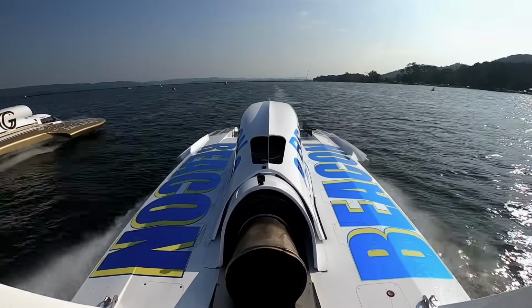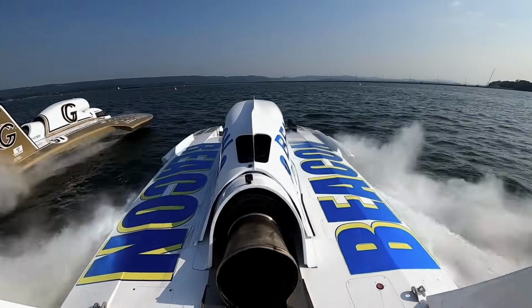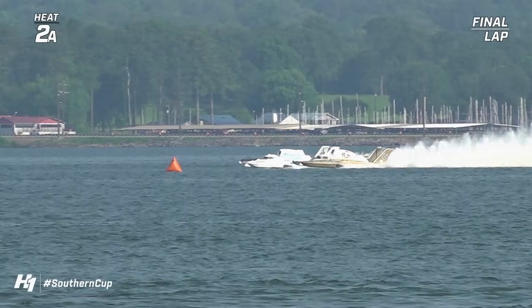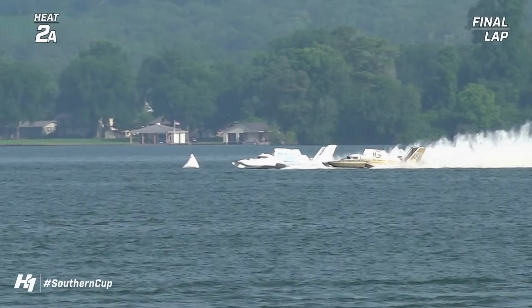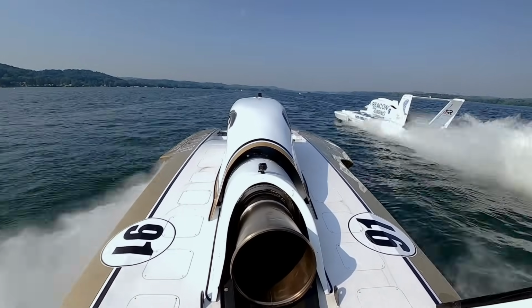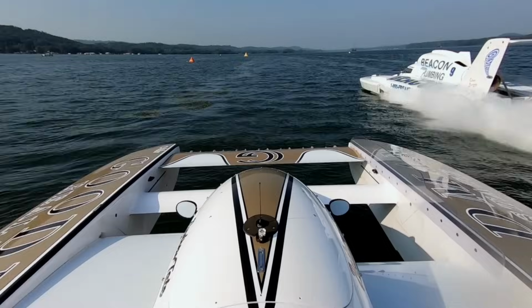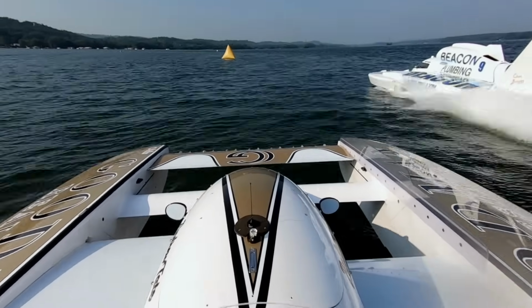Third place is going to go to Dustin Eccles in the Bucket List Racing boat. J. Michael Kelly trails in 4th. Looking for Corey, and there he is. Sticks his nose out about a boat length, Jeff. Beautiful dueling here in Guntersville. Waterboard Unlimited 2A. Peabody in front by a boat length. Tate flies the Goodman Real Estate. The battle is up in the front.